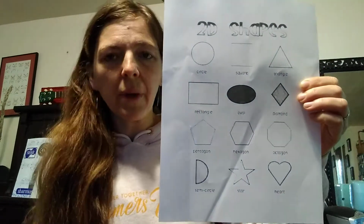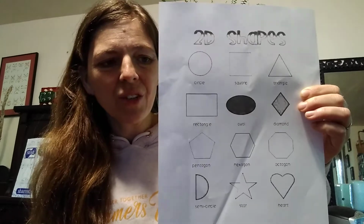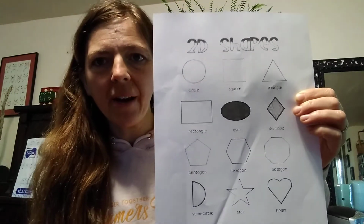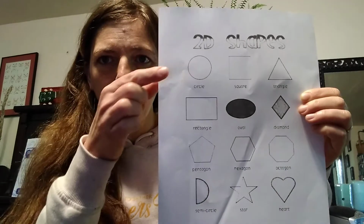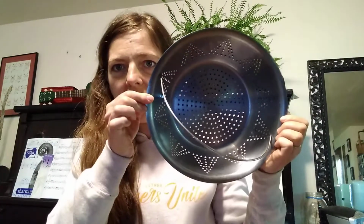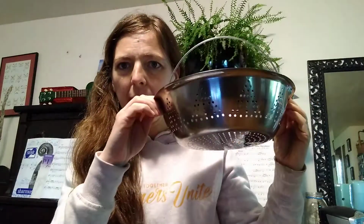And in our Zoom last week, we went on a two-dimensional shape scavenger hunt. So I want to show you some of the things that I found from my house for this scavenger hunt. We're going to start with the circle. I found a couple things that are shaped like a circle, like this colander. This colander is round and it's shaped like a circle. This is what my mother uses to strain her vegetables.